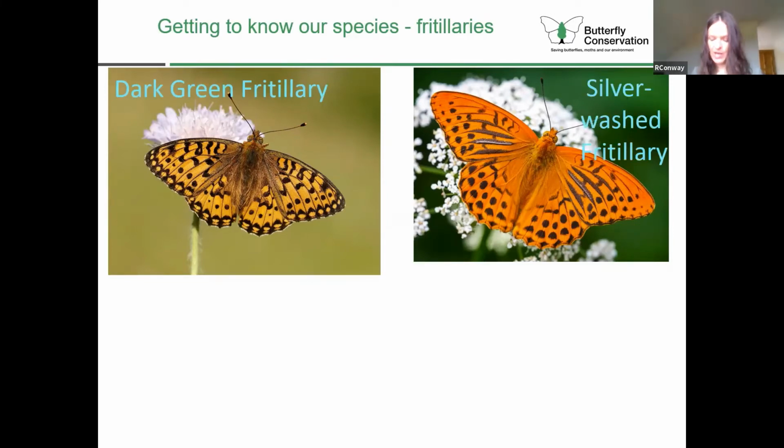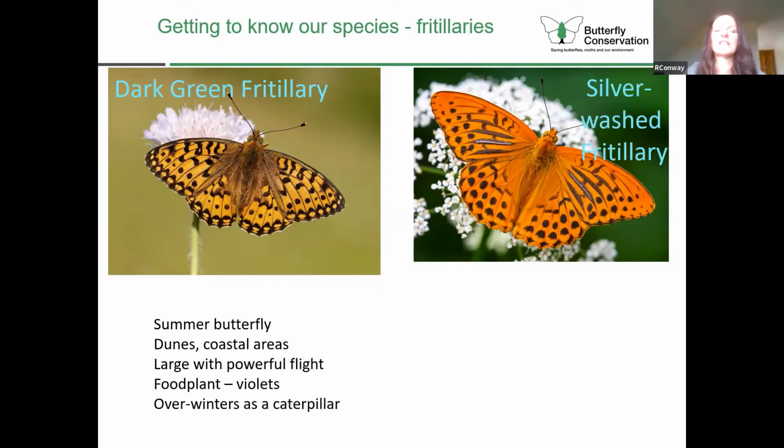So you tell them apart really by the habitat, although the habitats can cross a little bit. The dark green fritillary is a summer butterfly. It likes dunes and coastal areas. It likes that kind of heat. It likes going up hot bracken hillsides like those of the Mournes. So I would say that you probably get some good dark green fritillary sightings around the limestone areas of Fermanagh, where the food plant is present, of course.